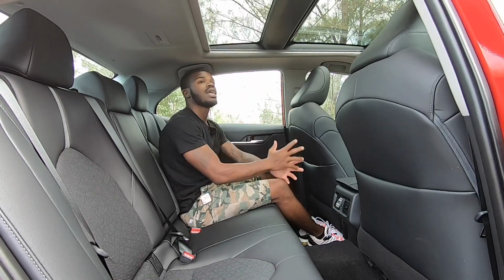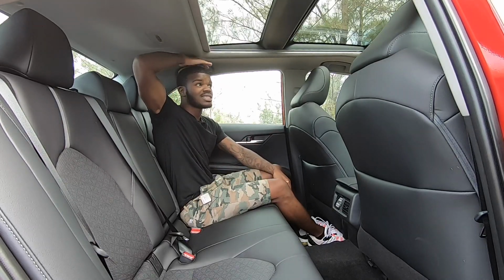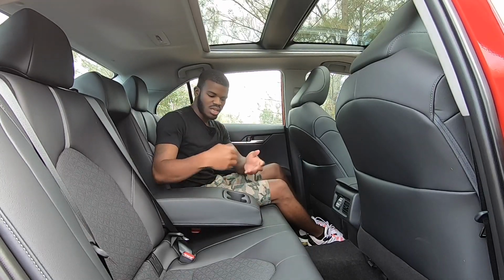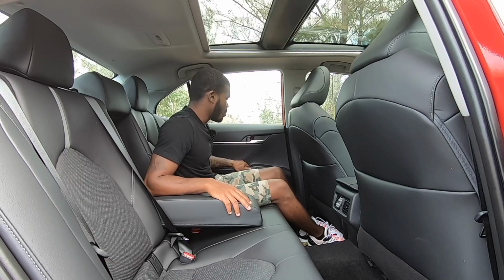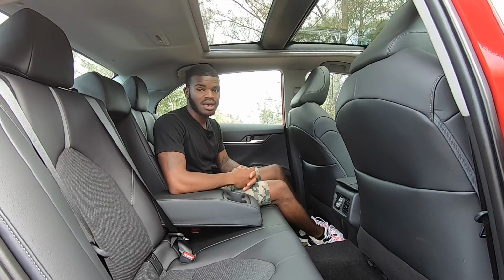And above me, there's this panoramic sunroof. As you guys can see, I'm 5'8". My head is not touching, but it's almost there. There's gonna be LED lights throughout the whole entire cabin. Pulling this armrest down here, there's 2 cup holders. The materials back here are gonna be a soft touch injection molded plastic. There's this aluminum door handle, storage, and also this grab handle here. But overall, the back seat of the Camry is not a bad place to spend time.